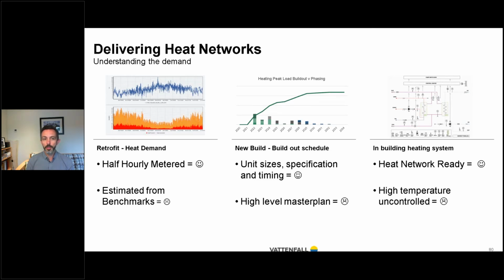So they are lower temperatures than would traditionally be achieved by gas boilers, but they're not exceptionally low. They're not ambient networks or ultra low temperature networks. And it's our experience that most buildings can be heated with temperatures of that range. And it's not a huge technical challenge, but it is a little bit more of a mindset challenge to overcome.